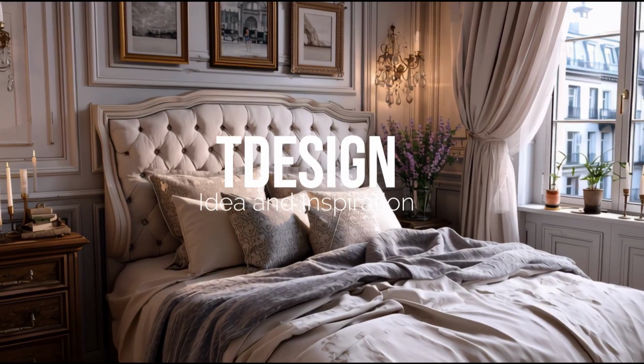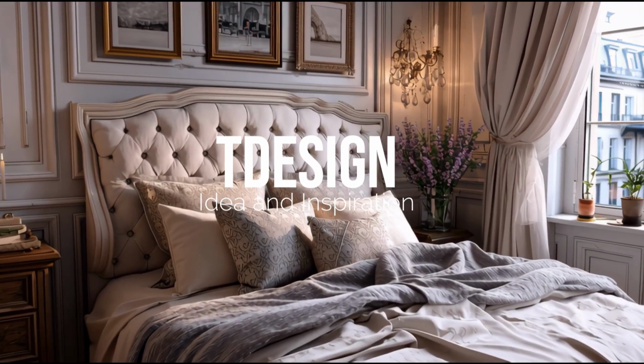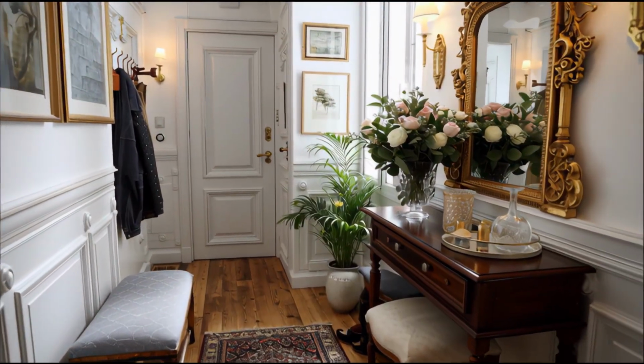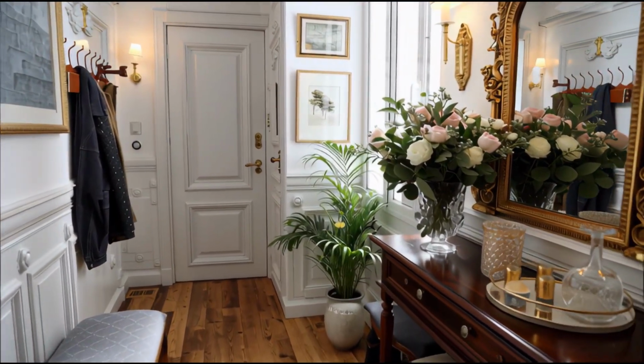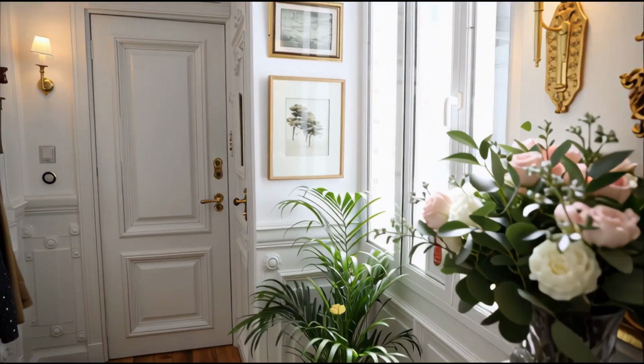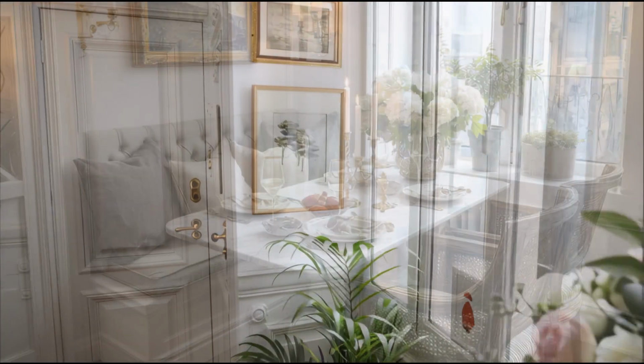Today, we're taking you on a beautiful journey through Parisian-inspired small apartment decor that brings French romance home. Imagine soft candlelight dancing across vintage mirrors, linen curtains swaying gently with the breeze, and the scent of fresh peonies filling the air. Every corner tells a love story.